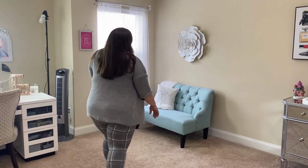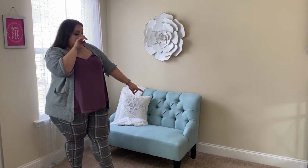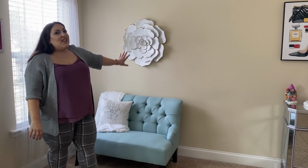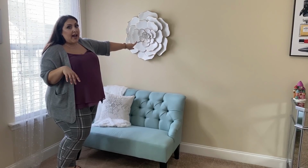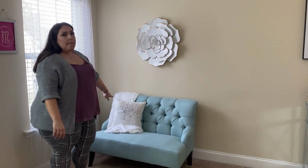But over here, I got this little, I call this my couch bench. I got this from Walmart when I moved in here, and I absolutely adore it. I got this thing, again, I get tons of questions, so I'm gonna go ahead and answer them in this video. This I got from Ross last year. And then this pillow I got from Michaels.